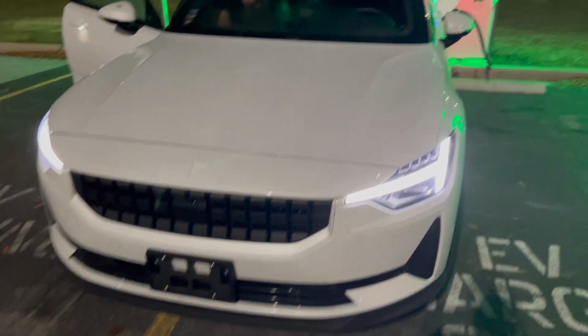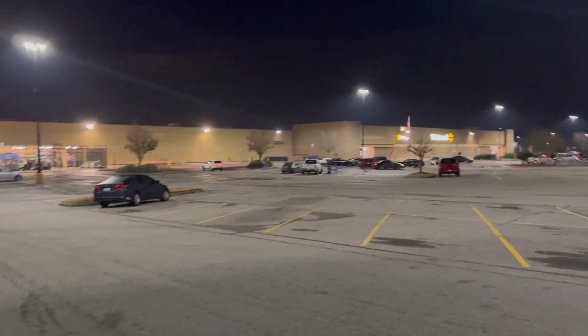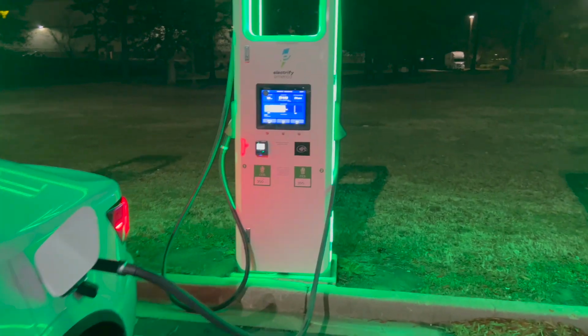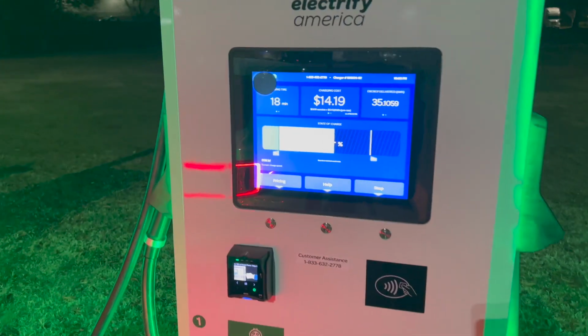Fans are ripping on the car. I had to call tech support to get this charge activated. After I got it activated, we went into a relatively sketchy Walmart over there. You know, never a dull moment on this drive home. Already up to 54%. Basically, I was having an issue with my app.